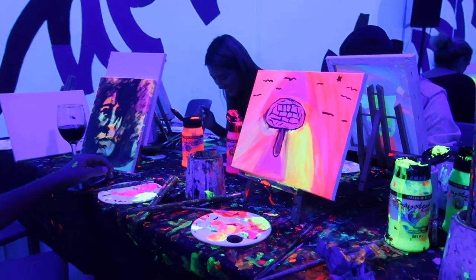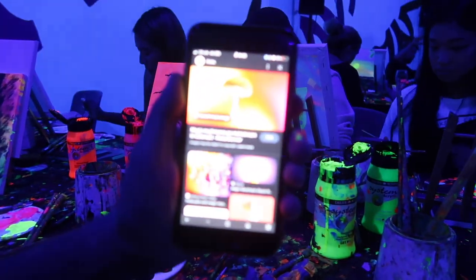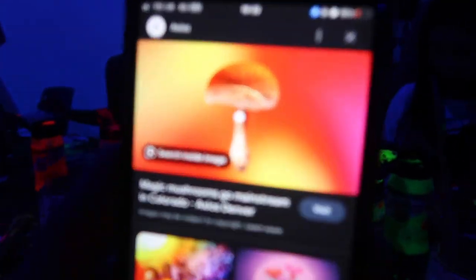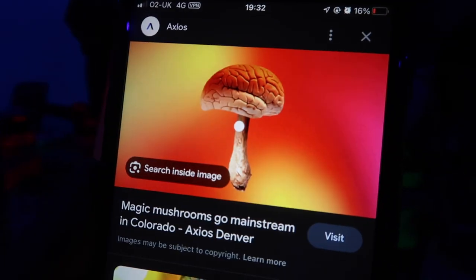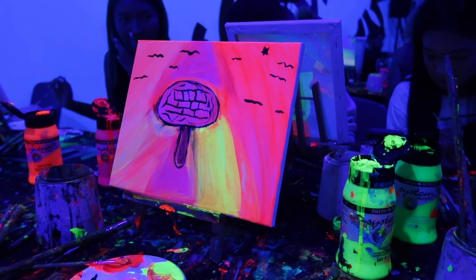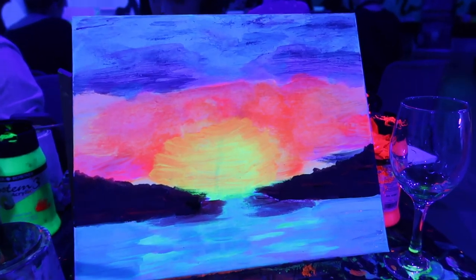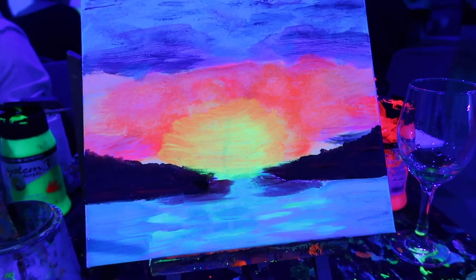What's your masterpiece meant to be, Jeff? That is meant to look like that. Hold on, no. It's not focusing. Yeah, it's this. A mushroom. That's what it's meant to look like, and look what it looks like. That's mine. It's really hard to blend UV paint.